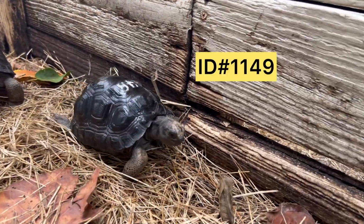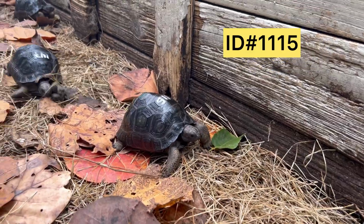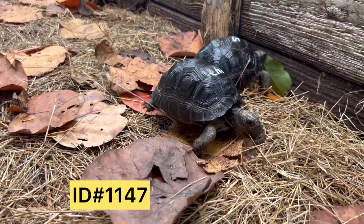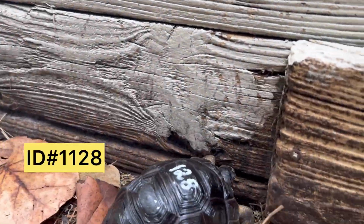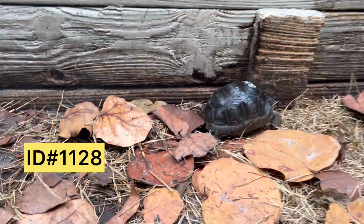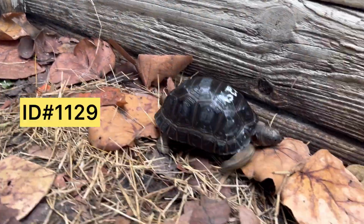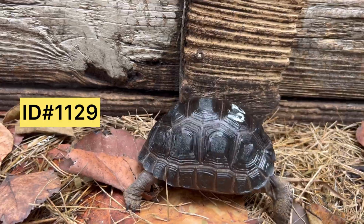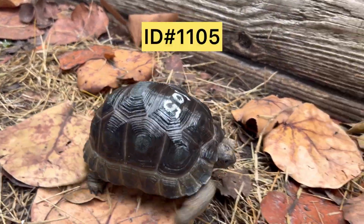This is harder than I thought. 49. This is number 115. Here comes 147. 128. This is 128. Here comes 129. Okay. Here's 129. That guy's long. I like that guy, 129. Here's 105. This is 105 here.